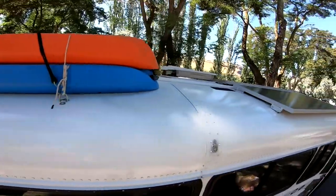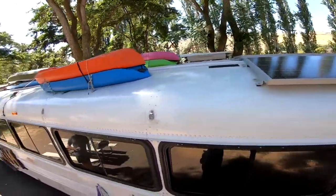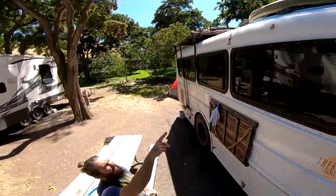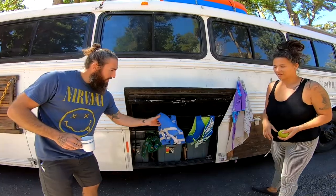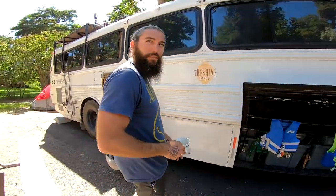How much solar do you have up here? We have 600 potential watts of production. You also got that motion activated light up front. You got the big kayaks. You got the welded deck. Look, here's the base. That's how we dry our life vests. Just a bungee. We drill the hole and they hang there so they can dry.